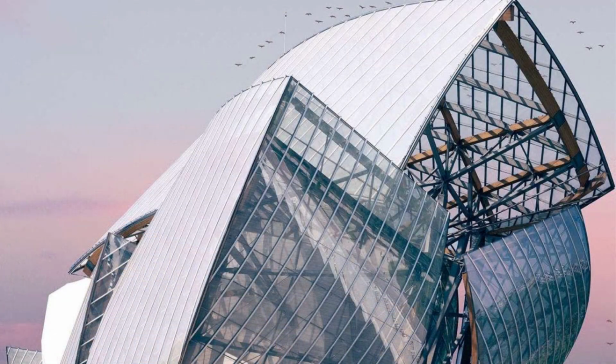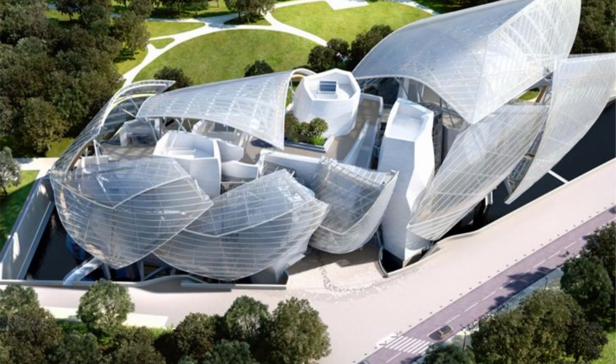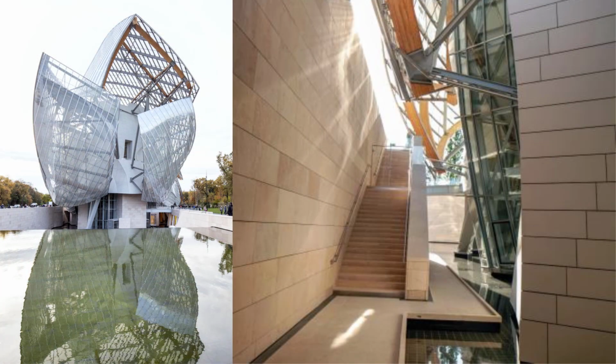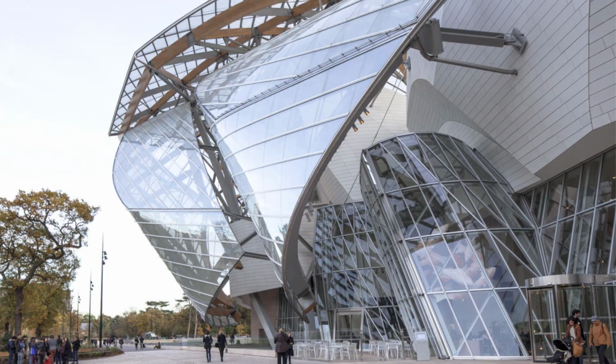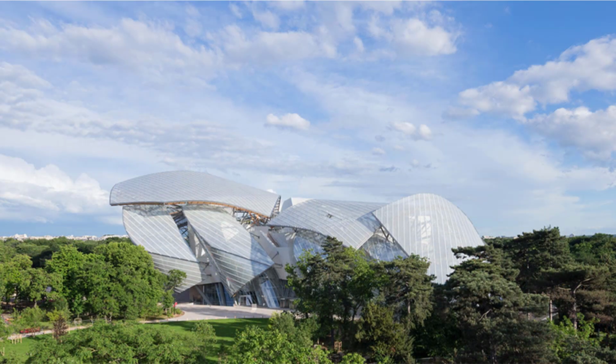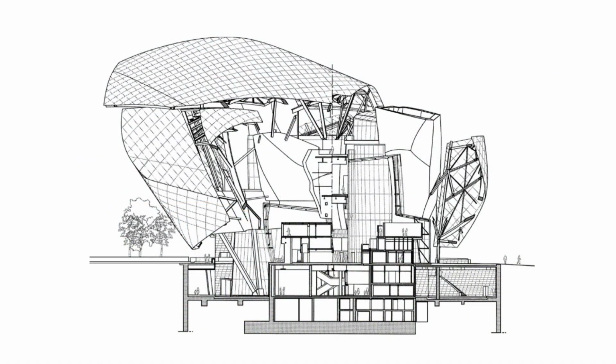Seventh, Foundation Louis Vuitton in Paris, France. Set in Paris' Bois de Boulogne Park, the building's exterior consists of white blocks known as the icebergs, made from panels of fiber-reinforced concrete. These are covered by glass sails that are supported by wooden beams and built on the edge of a water garden, created specifically for this project, complementing the ship-like design of the building.